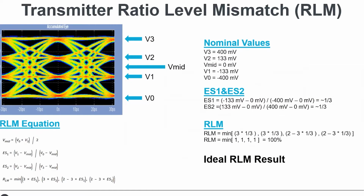Moving on to the transmitter ratio level mismatch. This is also a newly introduced item. We've seen this in IEEE as well, but there's a slight difference between the definition from IEEE and PCIe. Let's first take a look at how this measurement works.